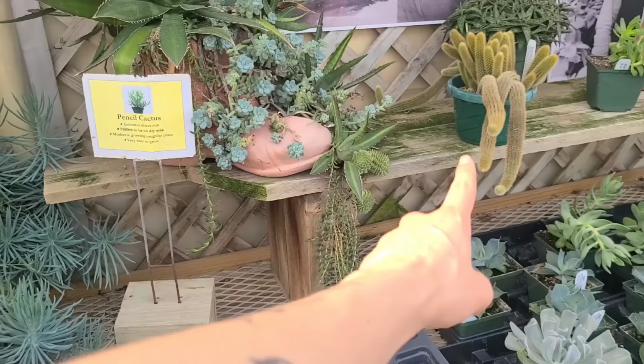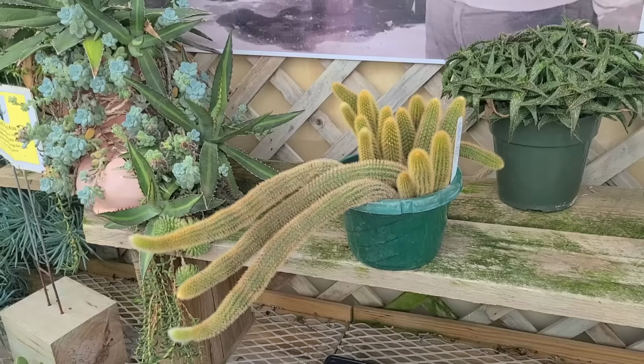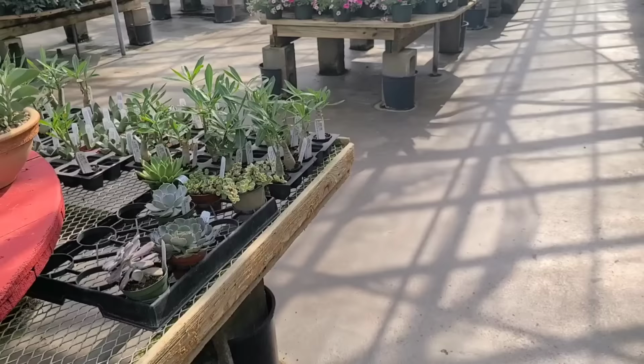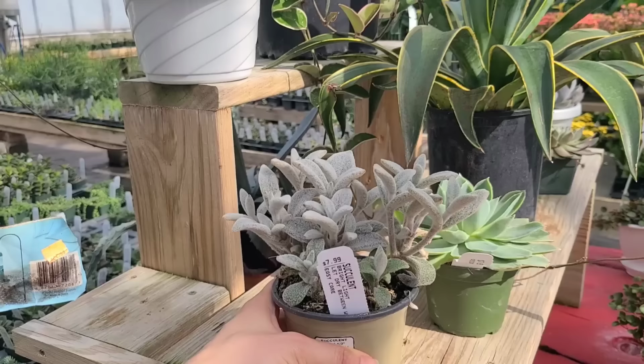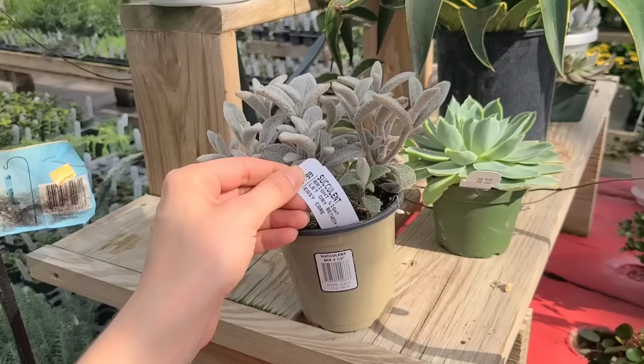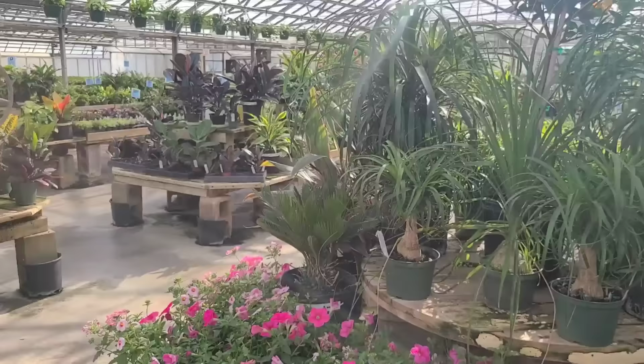Dogtail cactus. I mean, I like the way it grows. It's pretty cool. Some burro's tail for $5. All right. What the heck is this? It's like fuzzy, but I don't know. I can't tell if it creeps me out or if it's really cool. It's like spider webbing. Doesn't say what it is. All right. Some ponytails.